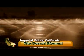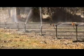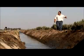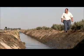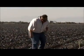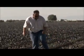Water, the lifeblood of farming. This was a desert. It's created into what I call an oasis. Jack Vesey is a fourth-generation grower in California's Imperial Valley. He's inspecting the sprinkler system that irrigates his 10,000-acre farm east of San Diego and just north of the Mexican border. What we grow is iceberg lettuce, spinach, spring mix, broccoli, cauliflower.